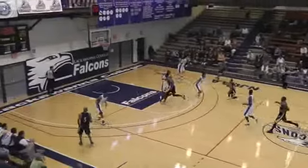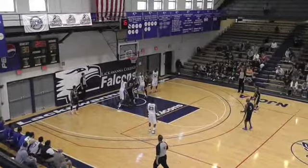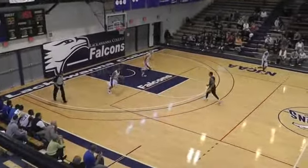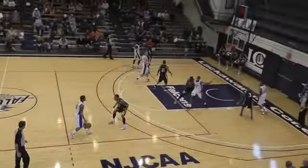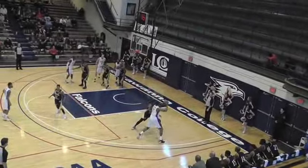Goldsberry right down the middle. Batiste going underneath. And somehow Goldsberry got it to him. And Batiste converts. You can see that play development, but I don't know how he got it to him. Wraparound pass around 2 guys. Great play by Goldsberry. Batiste with the finish.